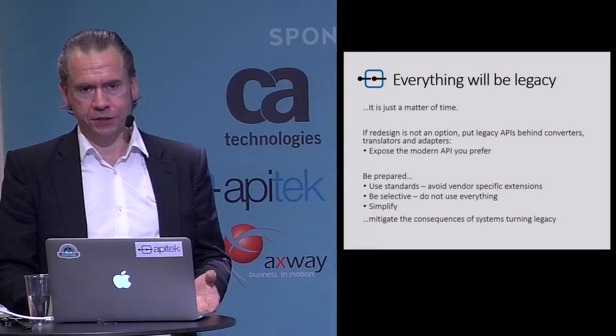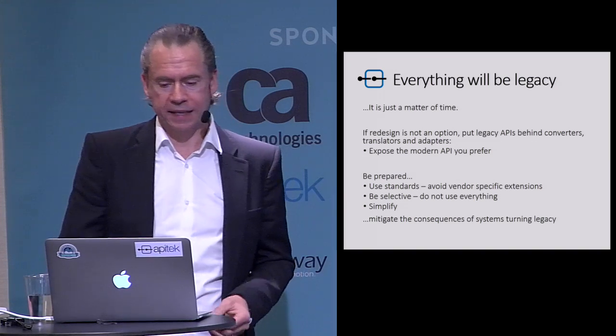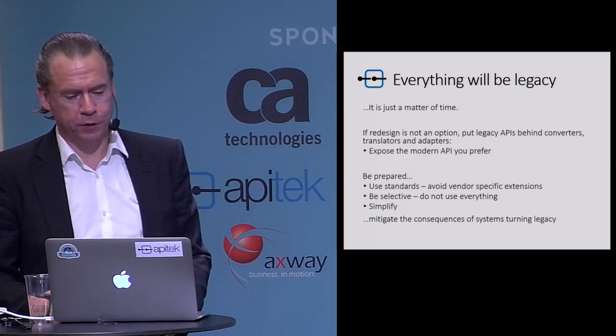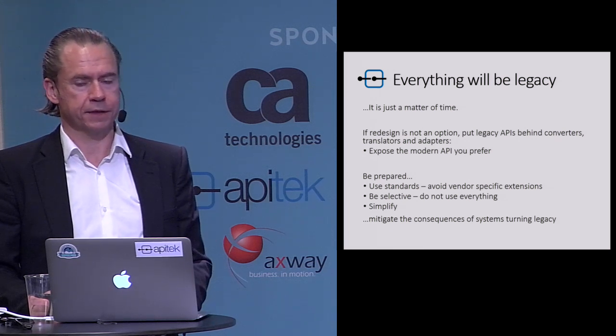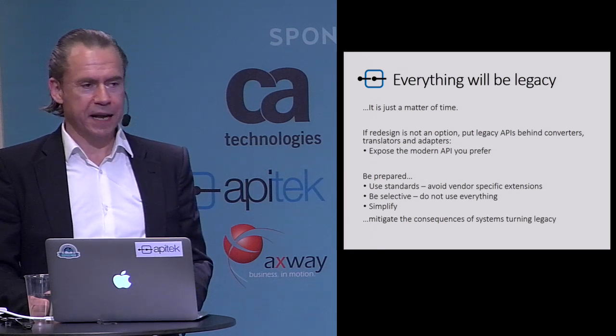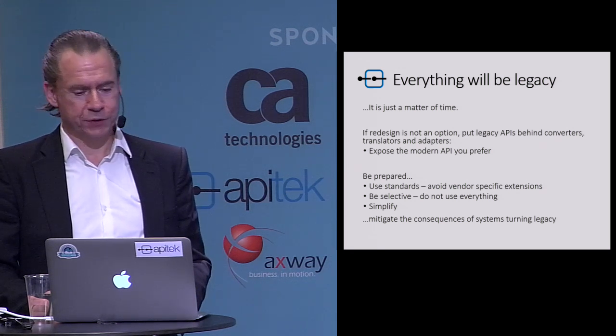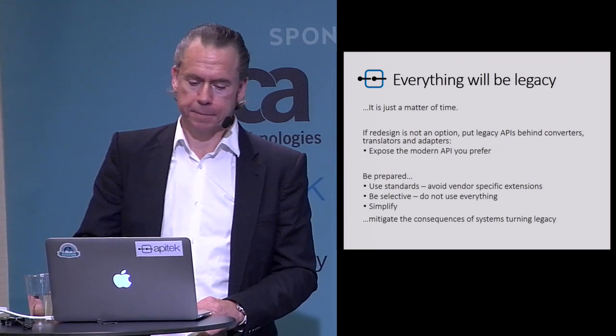And maybe you choose to redesign, but I recommend that if redesign is not an option, you put legacy APIs behind converters, translators, and adapters, and then you can prolong their life and you can make the life of the client developers easy. So you can expose the modern APIs you prefer.